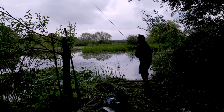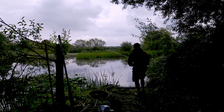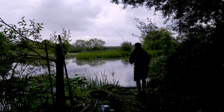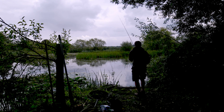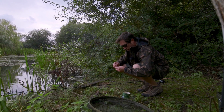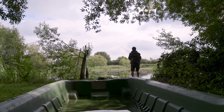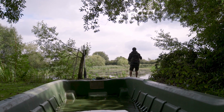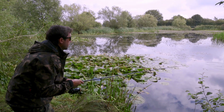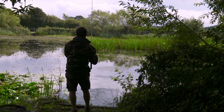Try this swim. Oh, that's perfect. Come on, big ones. Oh, so many small ones out there come straight for it. Come on, big girl, right in close. I think I just saw a good bow wave. No, another small one.